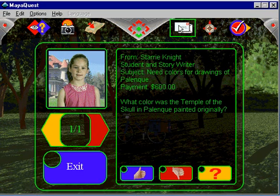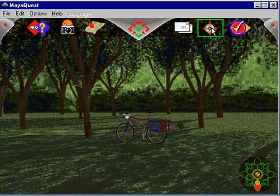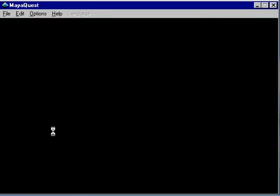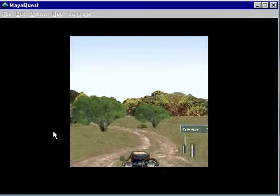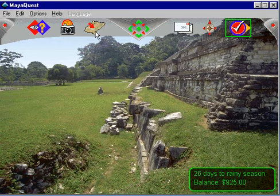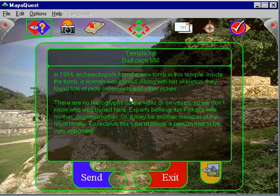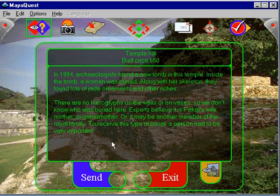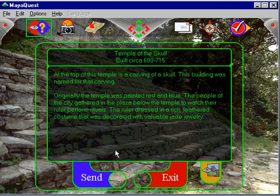What color was the Temple of the Skull in Palenque painted originally? Well, first let's go to Palenque. I don't think I've encountered that question, but here is Temple 13. Huh. This structure is the Temple of the Skull.